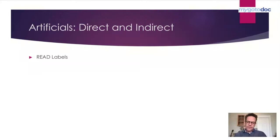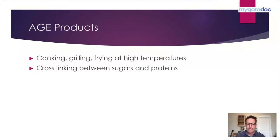Artificial sweeteners, preservatives, they have both direct and indirect effects on inflammation. Basically, if you read an ingredient and you don't recognize it, you can't pronounce it, don't eat the food. It's in almost everything that's in a box or a bag or a package, and it's crucial that you read labels for anything that isn't a nutrient dense whole food.